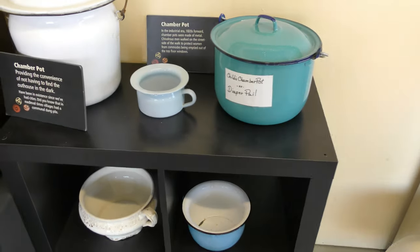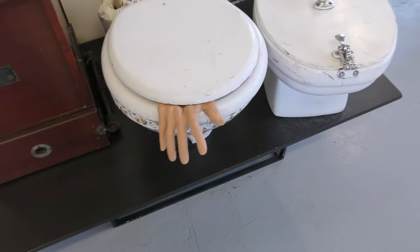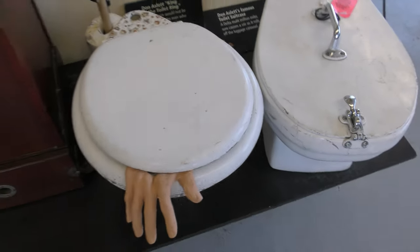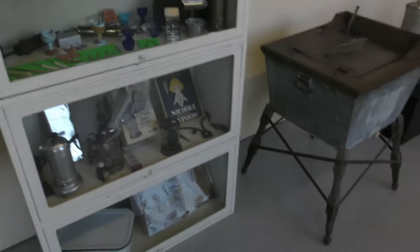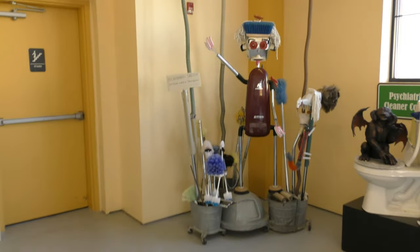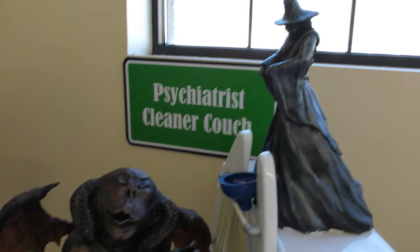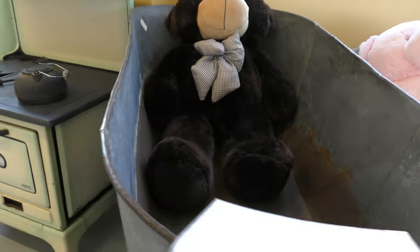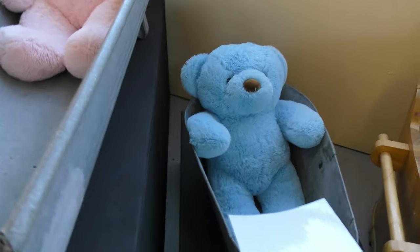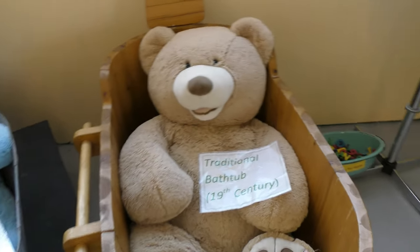There's a chamber pot I've been talking about. Diaper pail. This guy's hand's caught. Ugh. His hero. He really enjoyed keeping everything clean. Got all these arts everywhere. Psychiatrist cleaner couch. Tell me your problems, little boy. I know my problem. I gotta go poop. There's where Daddy Bear is. And Mommy Bear. And Baby Bear. And this other bear, he's not part of this family. He's another bear family. He's just staying the night.